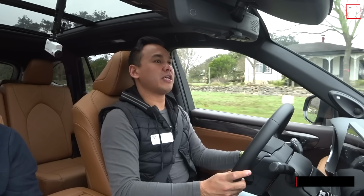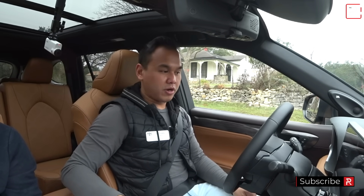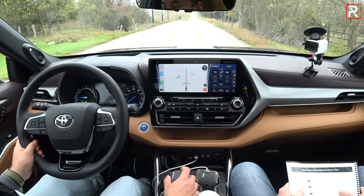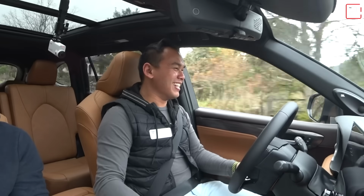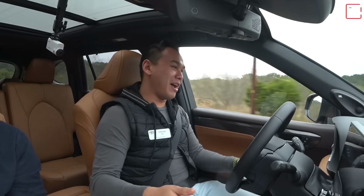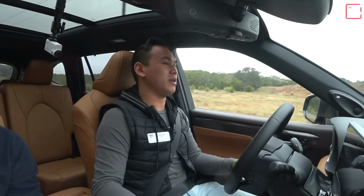But I do want to try this acceleration from a stop really quick. We'll come to a stop here. I'll turn off the traction control. This will probably make the wheels spin a lot because it's front drive, but it's in sport mode here. Let's put our foot down. Yep, you might want to consider all-wheel drive if you guys live in a snowy climate. But they say 8 seconds. I believe them. This is pretty peppy, to be honest.